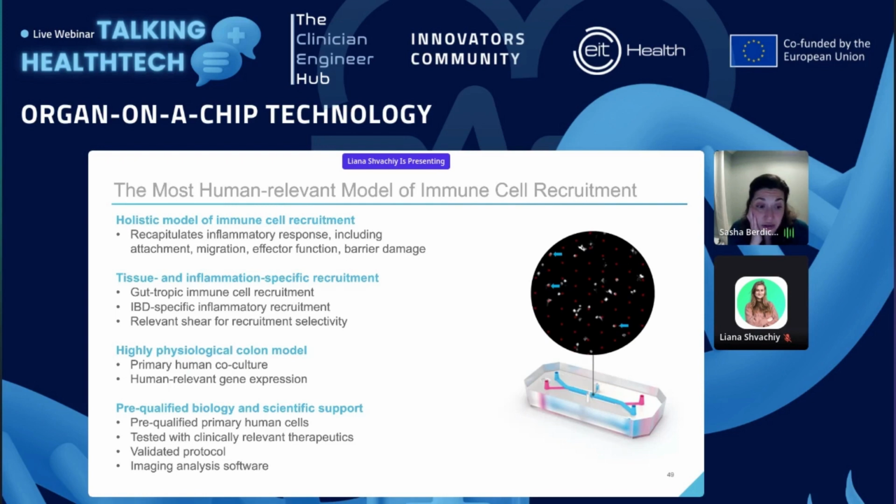We do have the relevant shear for such recruitment. This is very physiological and as close as possible today to the human intestine. And again, we have all the pre-qualified biology and scientific support to give you if you would like to work on something as complex as that in your labs.